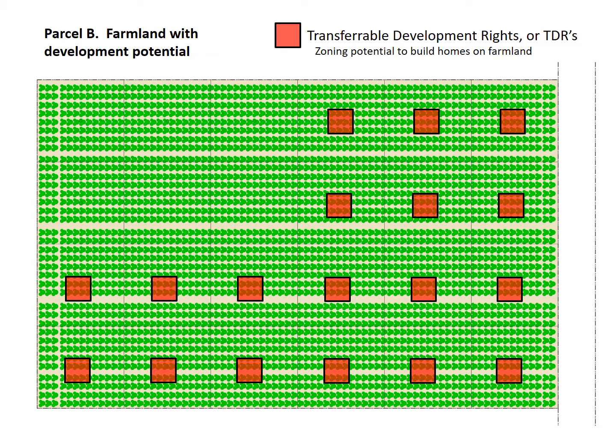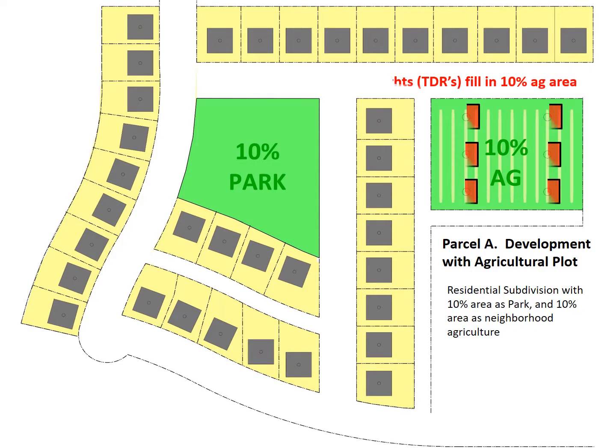Here is another parcel of ground, Parcel B. The image represents a nearby farmland with zoning or development rights that would allow for the land to be developed and homes to be built if the farmer chose to do so. Let's say that the developer of Parcel A chose to purchase the development rights from the farmer or owner of Parcel B. The units would be built in a similar fashion to the other homes on the neighborhood ag plot. The park area would remain as a neighborhood recreational open space.